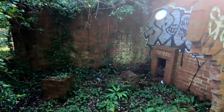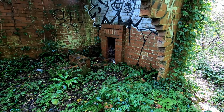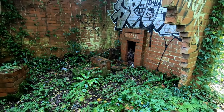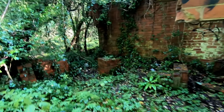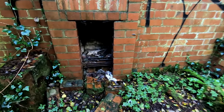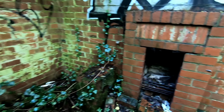If you can hear a train, that's because the Stenson Junction to Trent Junction line is probably about 200 feet away from me. Not sure I can really get in there, but we'll have a go. I mean, this has probably not been disturbed for a long time. Look at that. It's brilliant. That is brilliant.